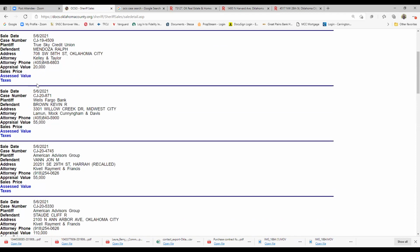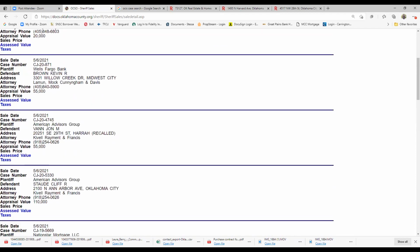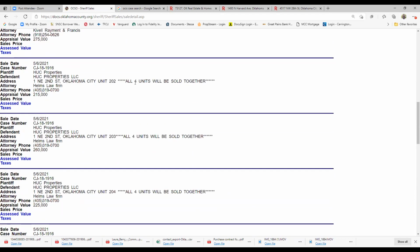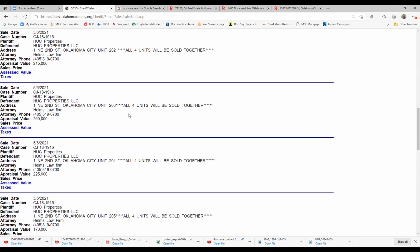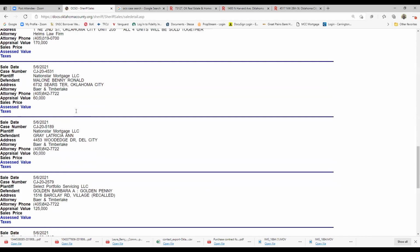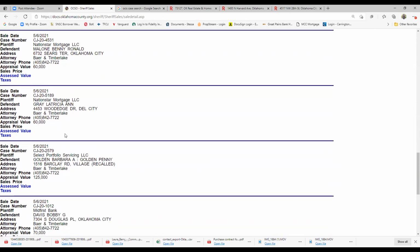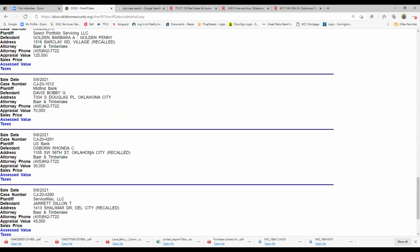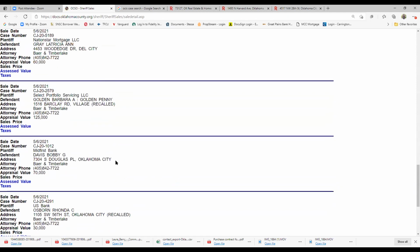Okay. So these properties are all going up for sale, and you'll see the appraised value on this was 75. This was 20,000. That can't be much of a house over there. 55,000, 55,000. And you see here, it says all 4 units are sold together. So all 4 of these properties are going to be sold together. Let's see, here's one right here, 60,000. When it says recall, that means they came in and paid them off. So these properties are recalled, they paid them off.